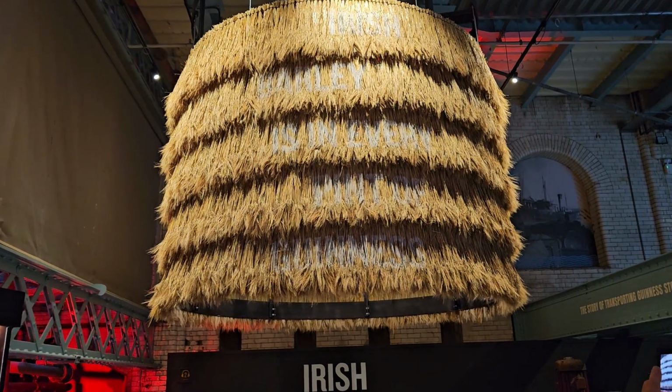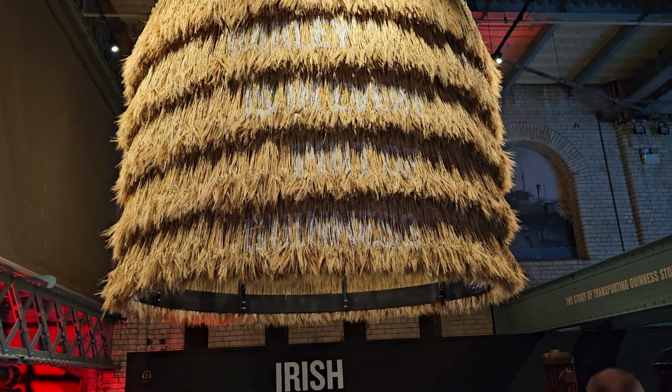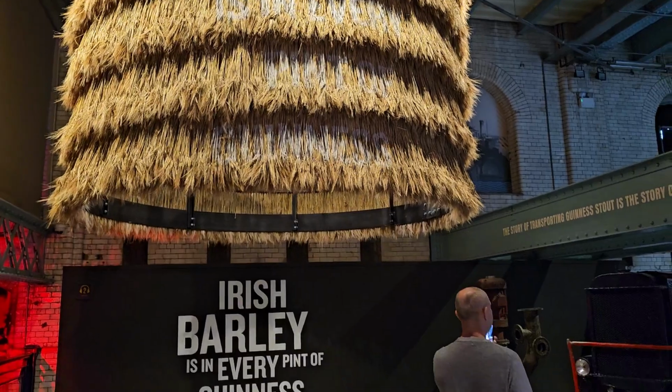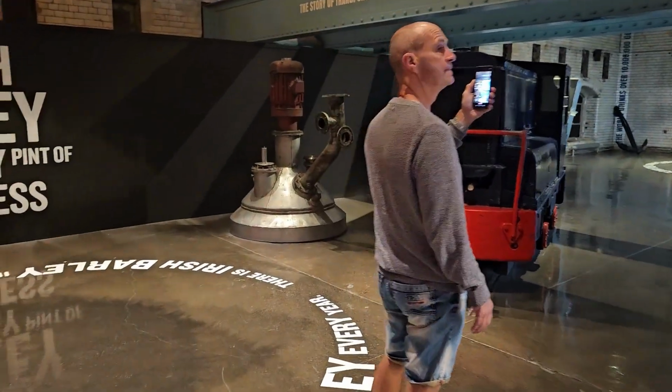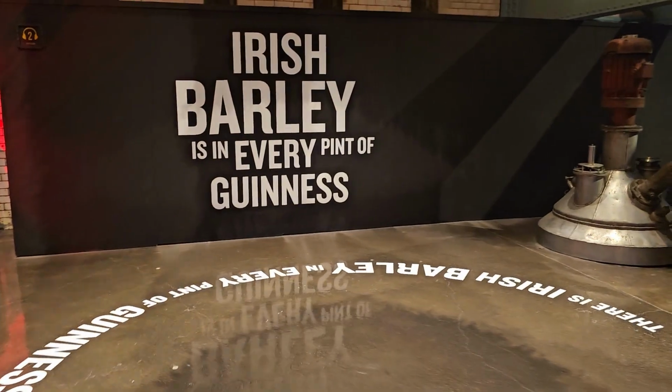Here's a very swanky display of barley. This is honestly the type of thing as an electrician, clients will ask us, "Oh, I've got a wee light fitting, can you hang for us?" And then we'll arrive and it'll be a monster of a thing like this.